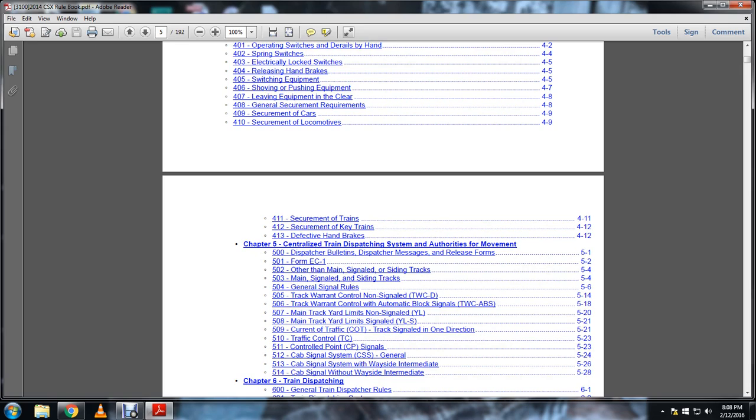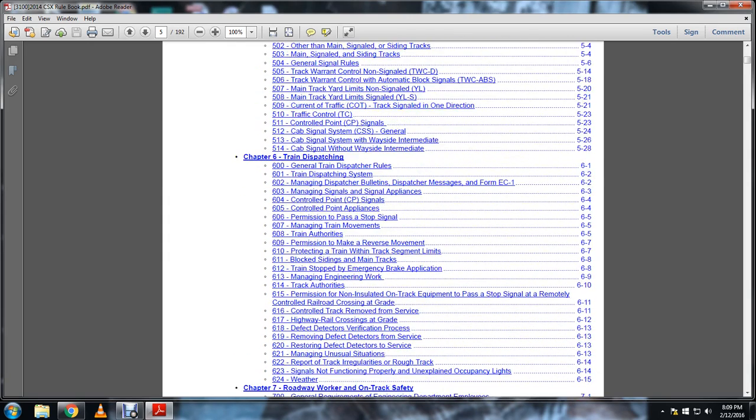Chapter 5, Centralized Traffic Control and Dispatching Systems. Authorized movement, dispatcher bulletins, dispatcher messages, release forms, Form EC1, other main signals and siding tracks, general signal rules, track warrant control, non-signaled, track warrant control, automatic brakes, automatic block signals, main track yard limits not signaled, main track yard limits signaled, controlled traffic signaled in one direction, traffic control point signals, cab signal systems, general cab signal systems, with wayside intermediate and without wayside intermediate.